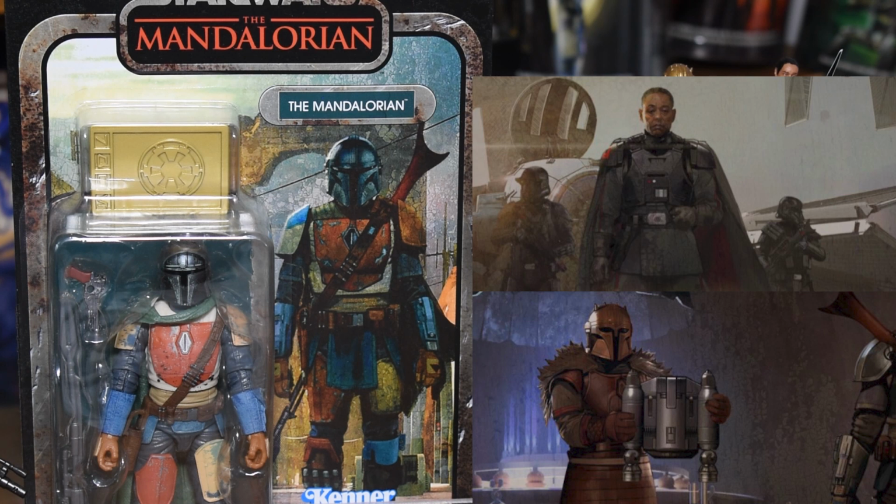Even though they're called the Credit Collection and they come with this cool little Beskar credit, the art and design is actually from the credits at the end of each of the episodes of The Mandalorian. So they got a kind of dual meaning here, but as we all know, the credits of The Mandalorian have a different colored Art Deco style to them that comes from the storyboard. So we actually get figures that are stylized from the storyboard that is shown at the end of each episode.